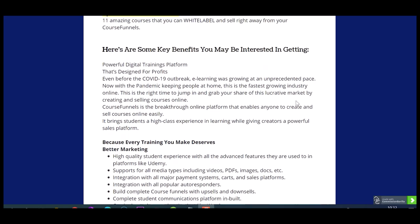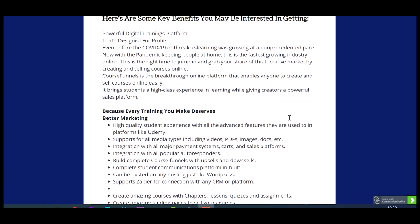Here are some of the key benefits. Powerful digital training platform that's designed for profits. Even before the COVID outbreak, e-learning has grown at an unprecedented pace. Now with the pandemic keeping people at home, this is the fastest growing industry online. It's the right time to jump in and grab your share of the lucrative market. Folks, there's more people online now, and also there's more people willing to learn online to get courses so they can upskill as well. So if you're providing a platform for them, then you can get a slice of that huge market.